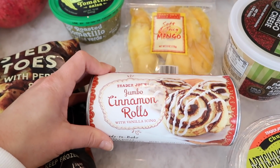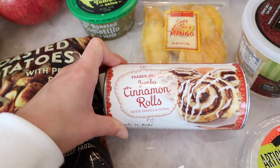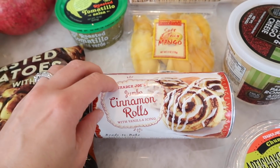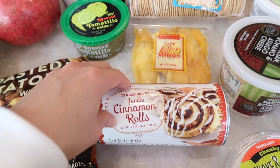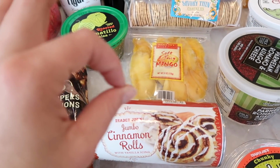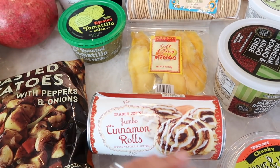Now I know I'm sounding like a broken record because I'm talking about these dang cinnamon rolls again, but I'm just trying to be helpful and let you guys know, if you want these cinnamon rolls, get them now. There were still quite a few at my store today, but I just don't want anyone missing out. So if you want the cinnamon rolls, go out and get them ASAP. The last couple days right before Christmas, they tend to sell out very fast, and then there's none left.